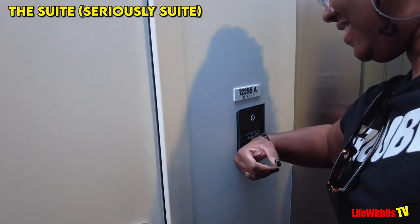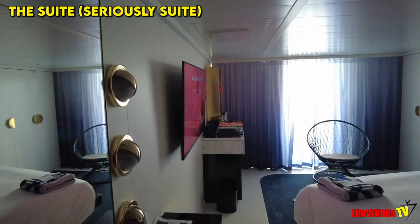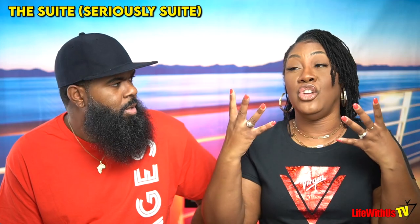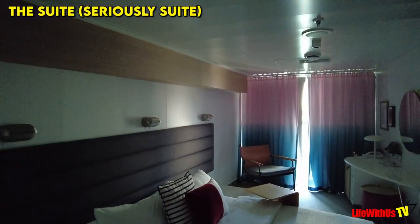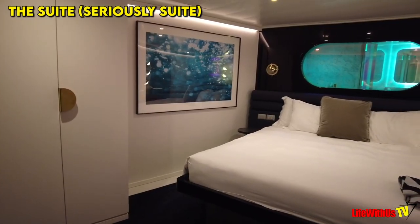But when we walked in, I wasn't immediately wowed, and it's because I've seen several videos of this particular cabin. I know that the cameras, whatever lens you use, can make it look like smoke and mirrors, look bigger than what it really is. We thought it was a humongous space. It isn't. It's not small. It's bigger than the Central Sea Terrace and Sea Terrace, but it's not huge like we thought it would be. But it was perfectly laid out.